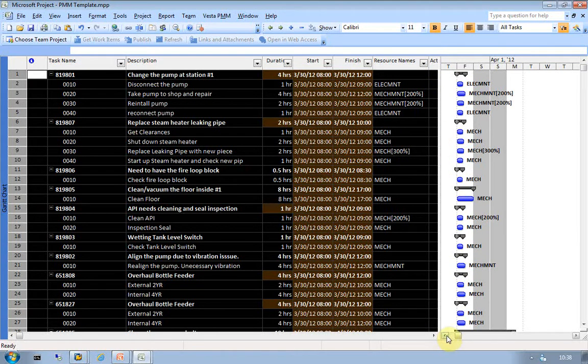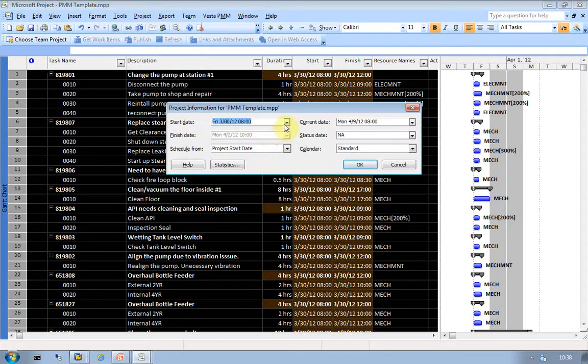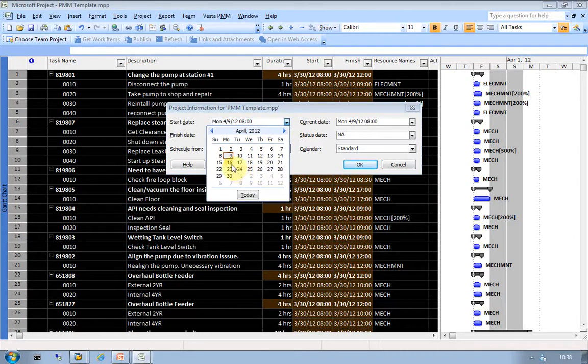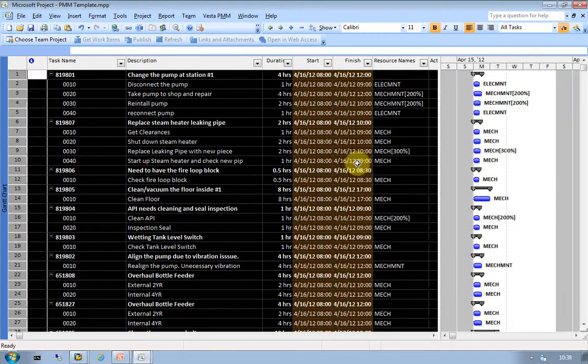Now what I can do very simply is, if I decide that the 30th of March is not the start date for this set of activities, but I want to start it today or next Monday, I can simply go to the project information and change the start date to the 16th of April as we have done it here, and hit the OK button. What happens as a result is that all the activities are going to be aligned with my new start date, which you see reflected here in the changes in the start column.